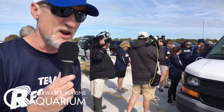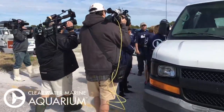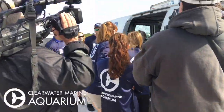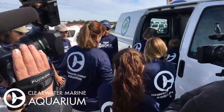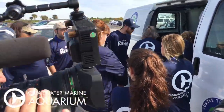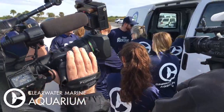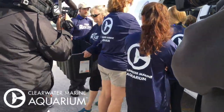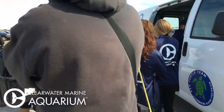This is called cold snap. There's another phrase you may have heard of called cold stun. That's when it gets even colder. So this is not cold stun. It's called cold snap, which means it's not quite as cold as cold stun. But it's a very organized event. We have dozens of people out here, and we will walk them down and get them back where they belong in the wild. And again, that's what we're all about.